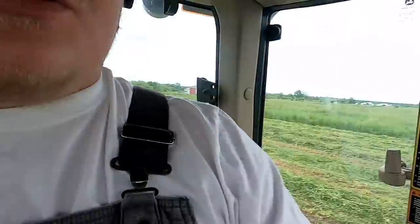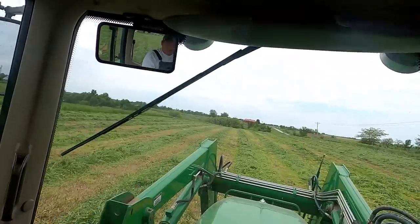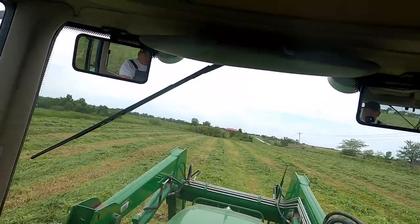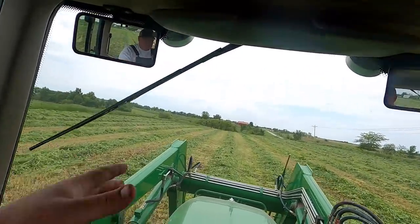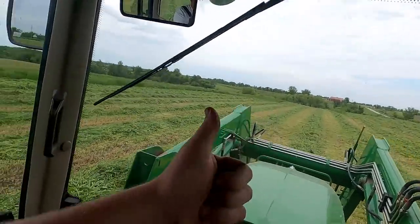And then I just usually pick a point, like a tree or a telephone pole or a power pole, somewhere in the distance, and I just drive straight at it. And that gives us these nice straighter rows, which is easier to rake. And then it's also easier for the baler man to bale, because you're not trying to curve all over the place. So now I'm on the inside of this field.